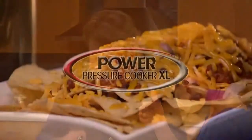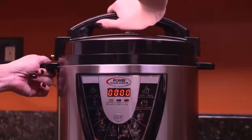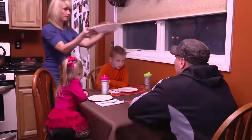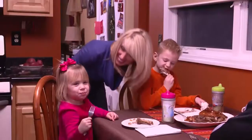Incredible. I was really excited about getting the Power Pressure Cooker. The ease of it is so good. The capacity is phenomenal. I can cook for my family of 5, or I can have 8 pounds of wings done in 20 minutes for a party. I can really do everything in the Power Pressure Cooker, and I really don't need anything else. It's really the be-all and end-all of cooking in my kitchen.